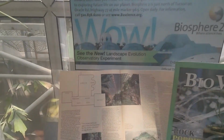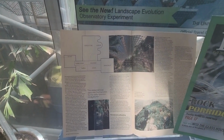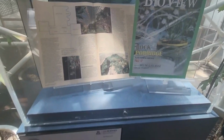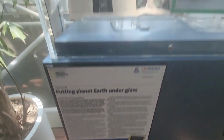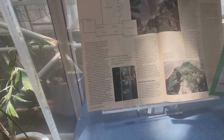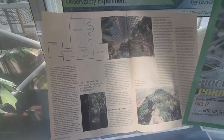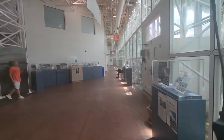Yeah, putting planet Earth under glass. Pretty cool. Let's see, that was New Scientist, July 27, 2013. Wow, that's not like that far. That's only 12 years ago.